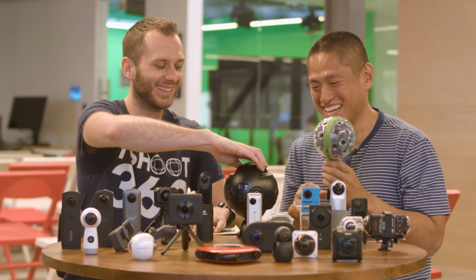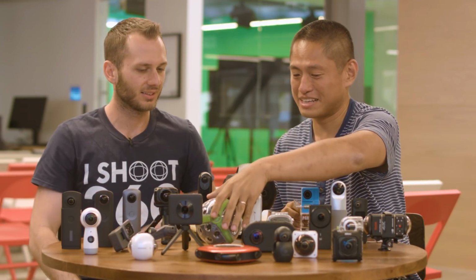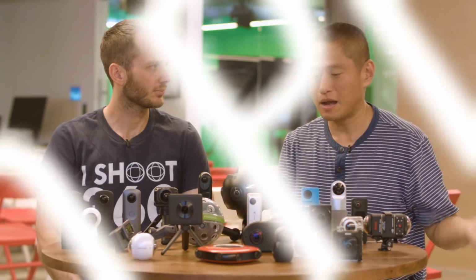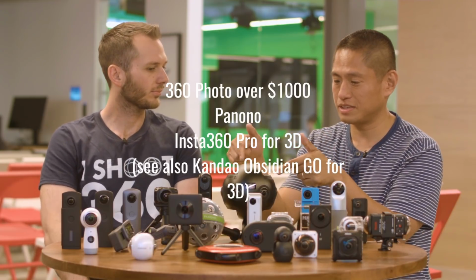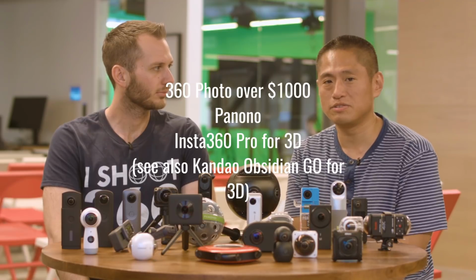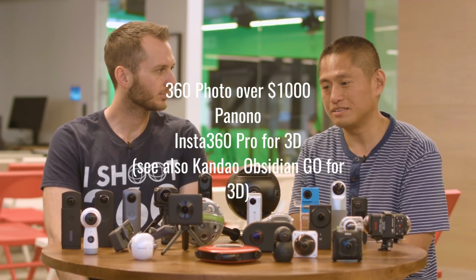All right. So this is really short because there aren't that many cameras that I have in this price range. But for over $1,000, best 360 photo, it's pretty simple. You got these two choices. I would say I prefer the Panono for resolution and dynamic range. But if you are into 3D 360, then this is pretty much your only choice, Insta360 Pro, because even the Vuze doesn't take 3D 360 photos yet. It only takes frame grabs, and that's going to be like 4K. So not really high enough resolution.